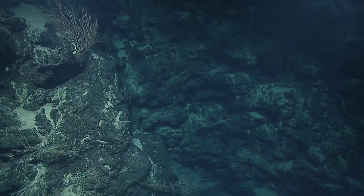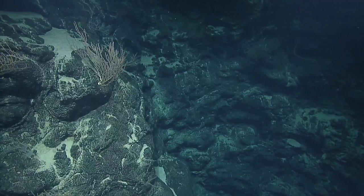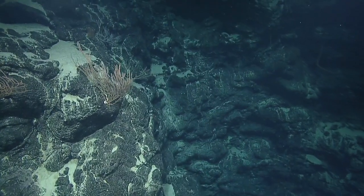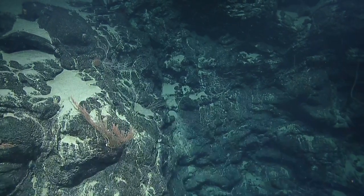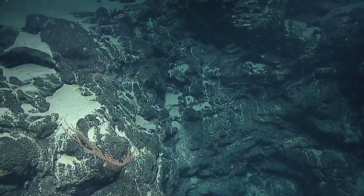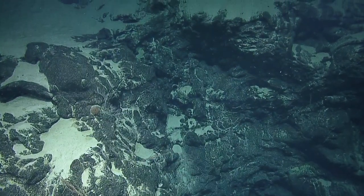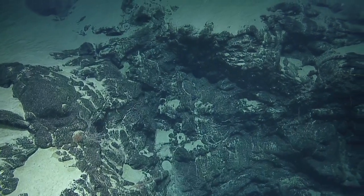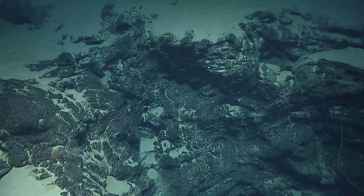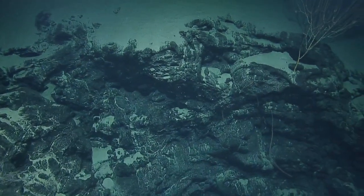So if we have some early risers on the east coast tuning in, we are exploring a very steep wall we've come across on this unnamed seamount, what we are referring to as Seamount C for this expedition. It was a dive target in the plan for the expedition. It's turned out to be a good one. Yeah. So we're ascending the southwest side of the seamount.